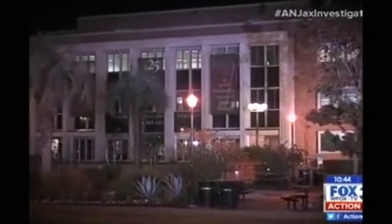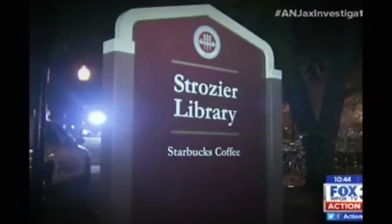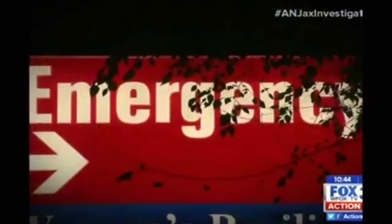Campus shootings. There has been a shooting in the library. A gunman opened fire at the Strozier Library at Florida State University. If anybody has been shot, call 911. 3 people were wounded before police took the gunman down. When shots are fired, seconds can mean the difference between life and death.